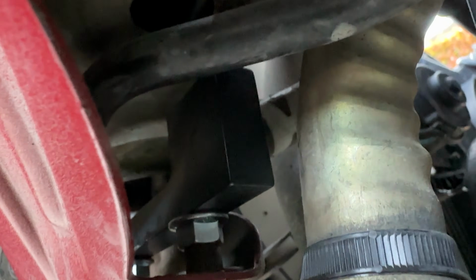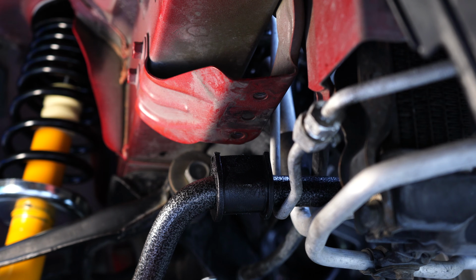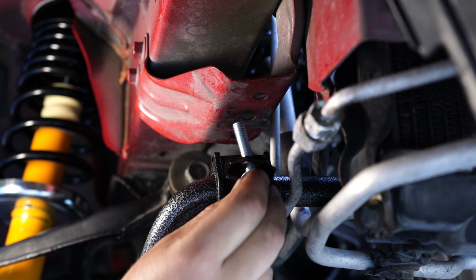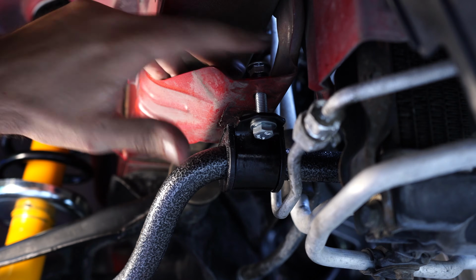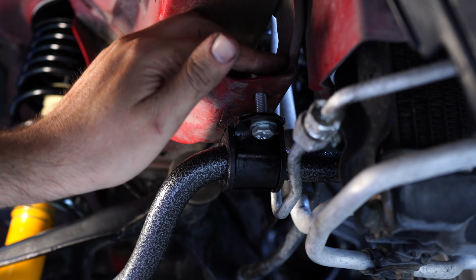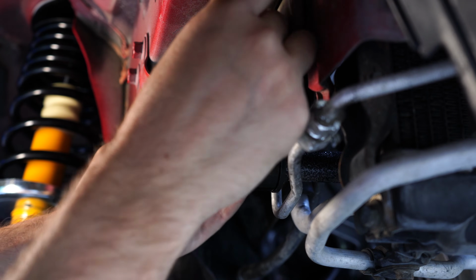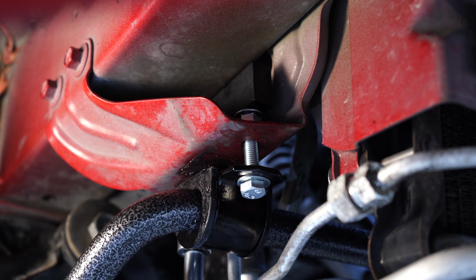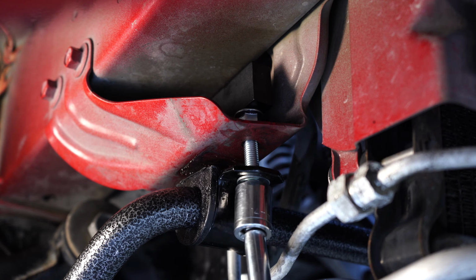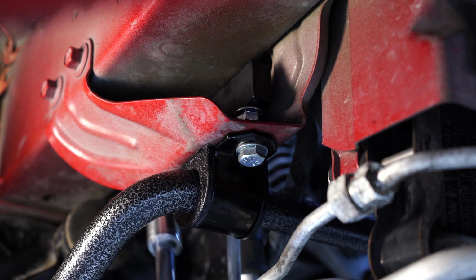This is really hard to show on camera, so here's a crappy iPhone shot of where this block goes. Now let's get the passenger side started. Should be able to get this sitting where it goes. Yeah. Now with the blocks in place, we can gently run these bolts all the way up, making sure the nuts don't get in the way, and then torque them to 15 foot-pounds.